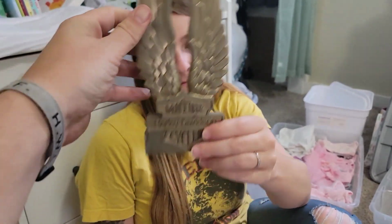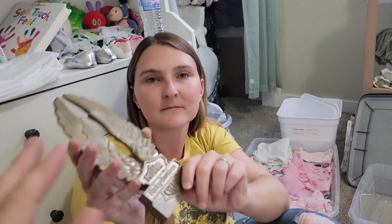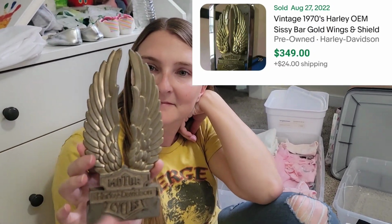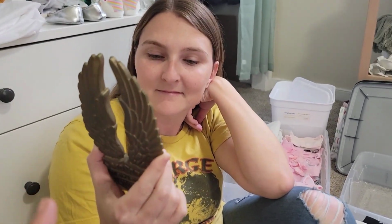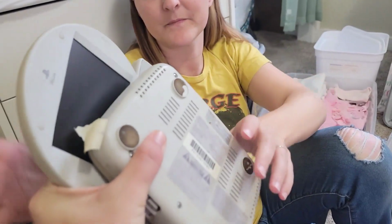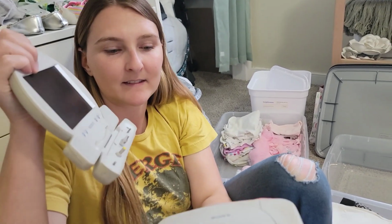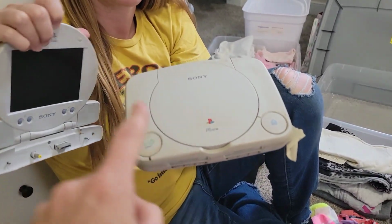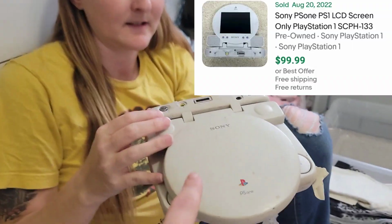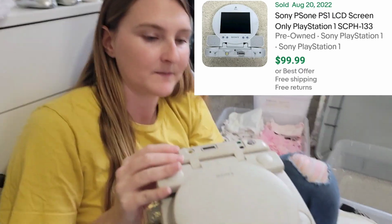And I found this. It goes on a sissy bar of one of the Sportsters. This will go for like $125, $150. Remind you, I paid $20 at this place. I didn't show the Harley shirt or that vintage sweater. You saw those things. I'm like, if we get $10 to $20 a piece, that's fine. This PS1, all right, we plugged it in. That sadly didn't work. But the LCD screen did work, and we have the power cord for it. That alone is another $100.